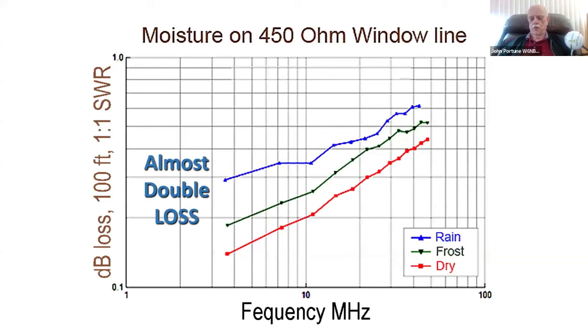First of all, let's look at the moisture factor here of these two. I'm showing you 100 feet of 450-ohm slotted window line, and it's properly terminated with a 450-ohm load for this graph. So these are proper loss factors. We see the loss in dB on the left from 0.1 to 1 dB. So it's relatively low in properly terminated 450-ohm line.